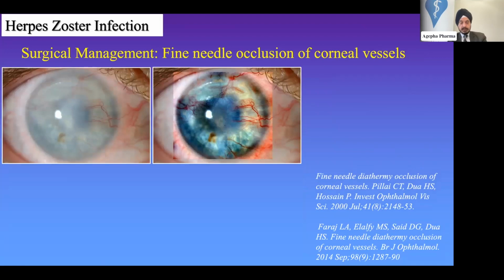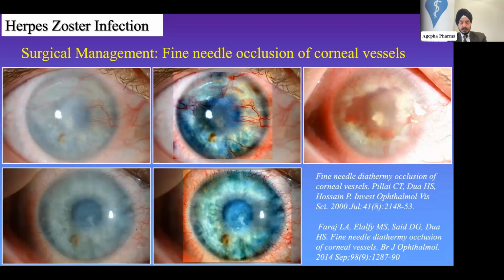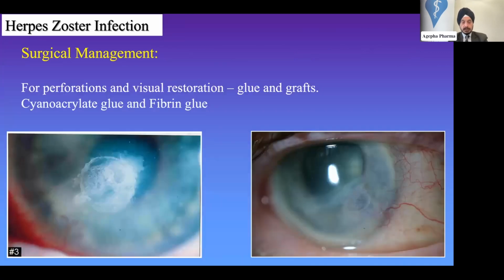Another example, extensive vascularization, immediately after treatment, intracorneal hemorrhage. But when that resolves, you can see all these vessels have gone by this technique. And then the eye is ready for a cornea transplant with less risk of rejection.